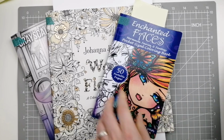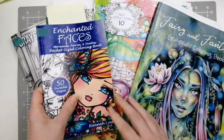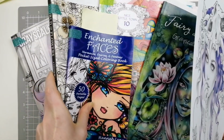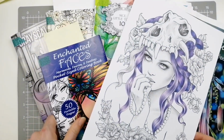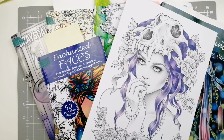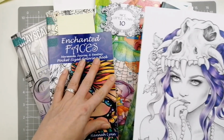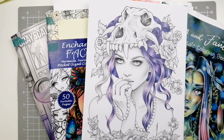So yeah, let's see, I've got the four WIPs happening. I completed pages in two of my books. Not amazing, not brilliant, but you guys know, we all live that life. We're working, we're busy, we've got stuff going on, other hobbies maybe, other stuff to do. Life so gets in the way of our colouring, but I've enjoyed what I did.